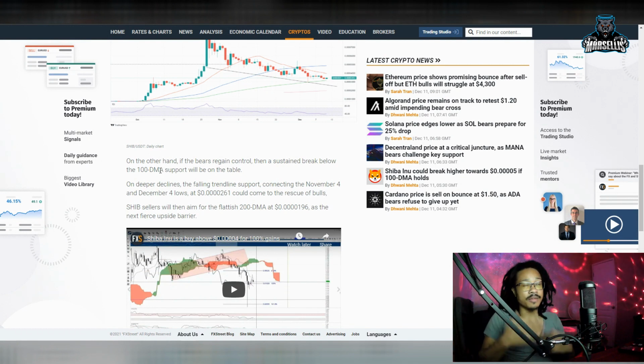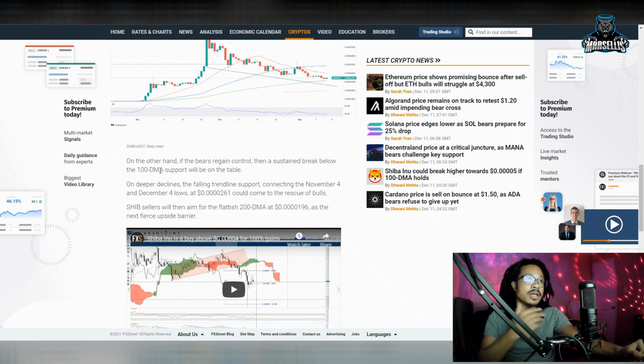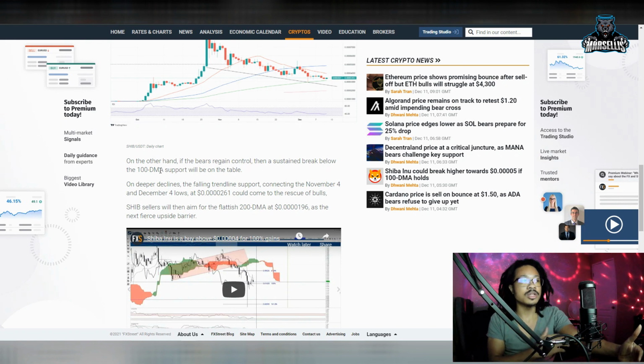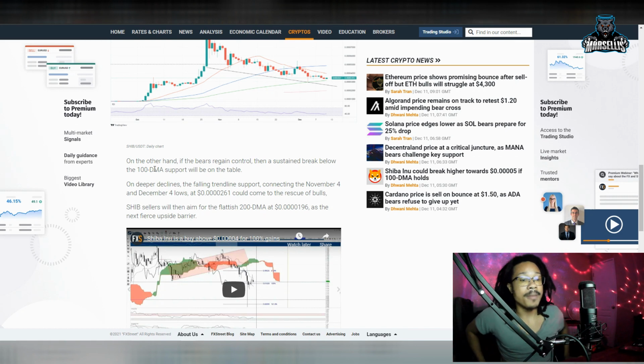On the other hand, if the bears regain control, then a sustained break below the 100 DMA support will be on the table. So on deeper declines, the following trend line support connecting the November 4th and December 4th lows at 0.000261 could come to the rescue of the bulls. So Shib sellers will then aim for the flattish 200 DMA at 0.000196 as the next fierce barrier. So that is what could happen if we go bearish.